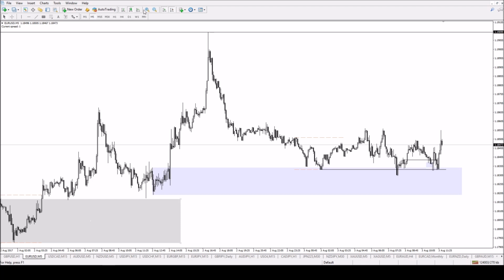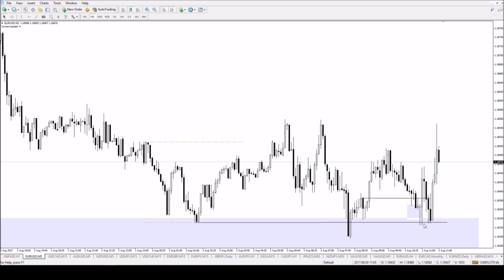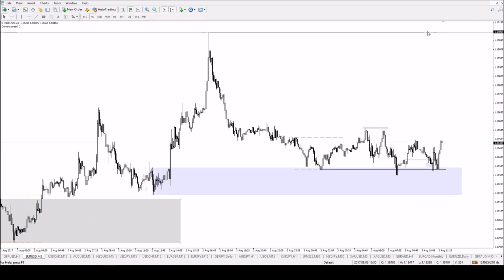Ideally, I don't really want it to go below this low now, because we've come down, moved up, took out this high here, retraced back down, and then pushed up again, took out this high. We're in New York session now, so I want to see momentum. We've got a clean double top here for a scalp, but bigger picture, I'm seeing higher prices.